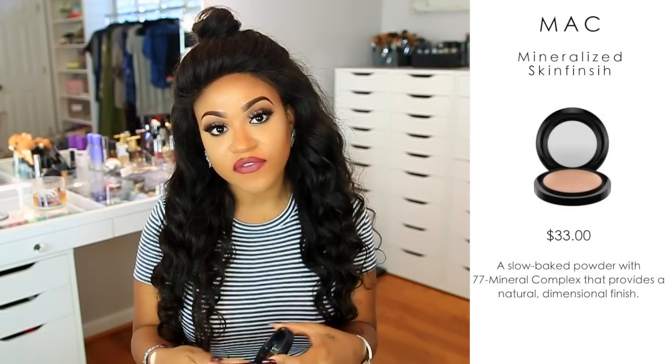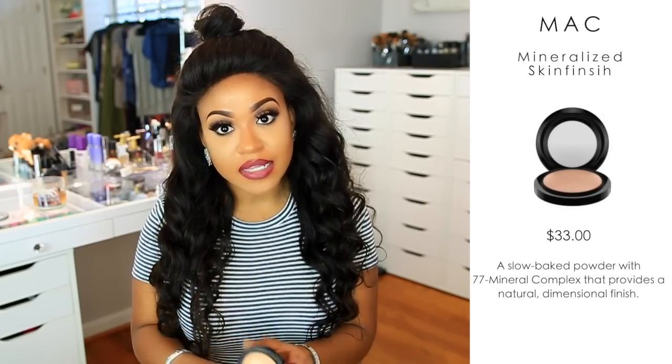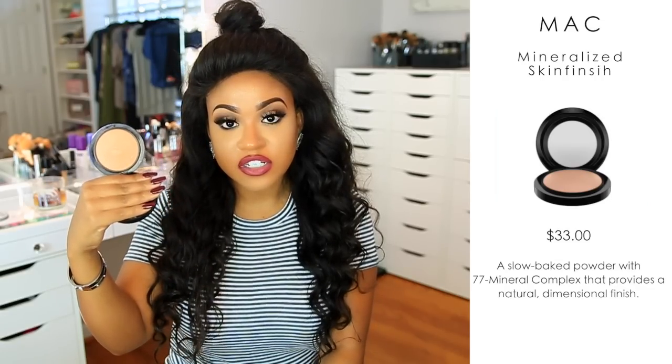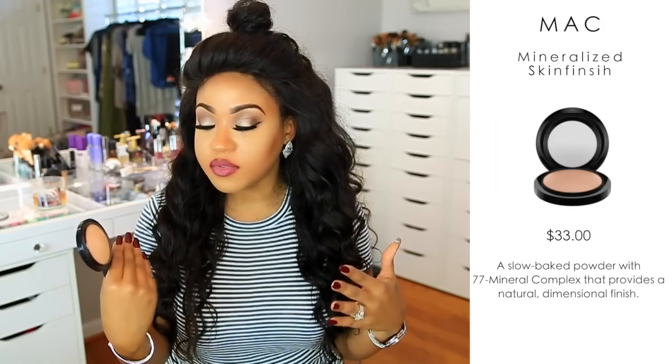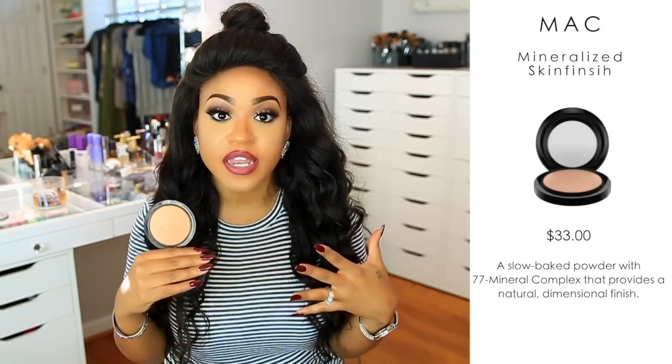Now, if I'm going for something a little bit more natural, it's also a powder by MAC that I'll use, and this is the Mineralized Skin Finish. And it's a lot lighter than the other product I just showed you guys. This is going to give you more of a sheer finish. So yeah, not a ton of coverage, but it will definitely set your foundation if you need it.